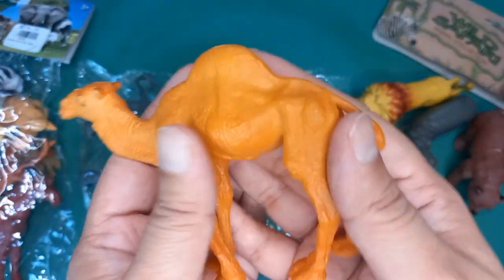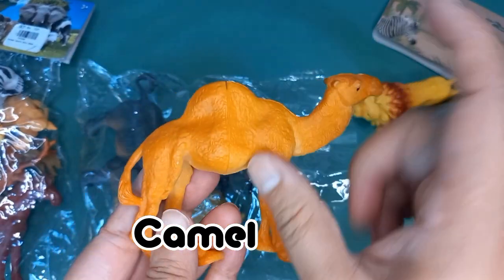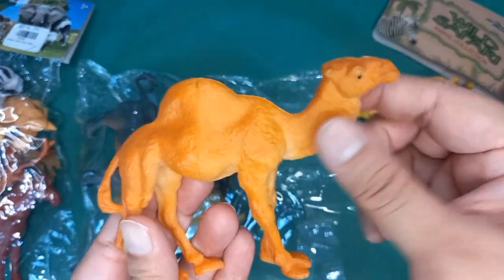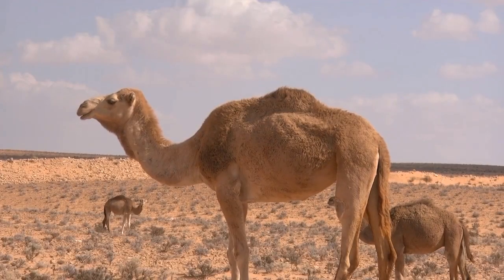A camel. Camel is a desert animal. Their body is adapted to live in droughts without water for so many years. A camel.